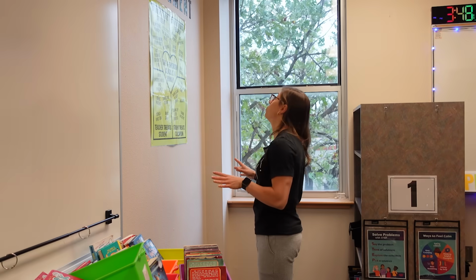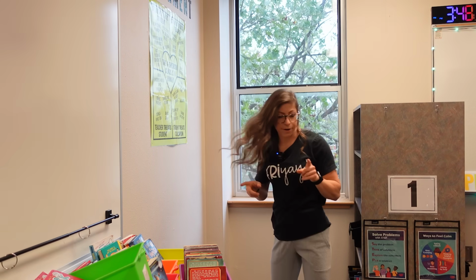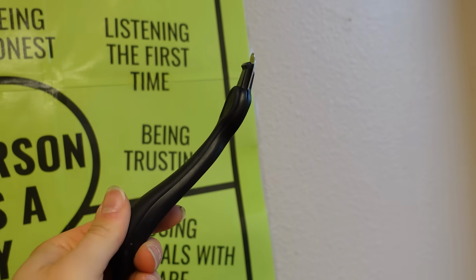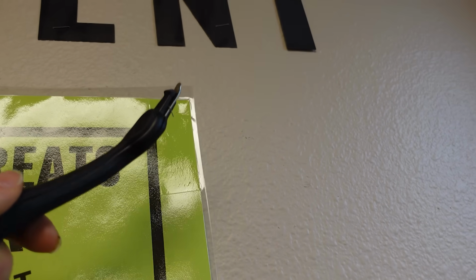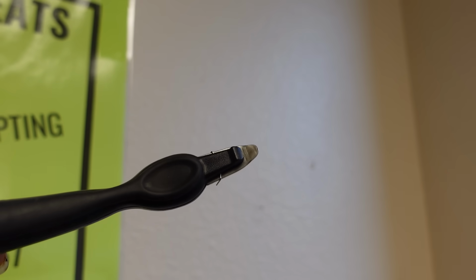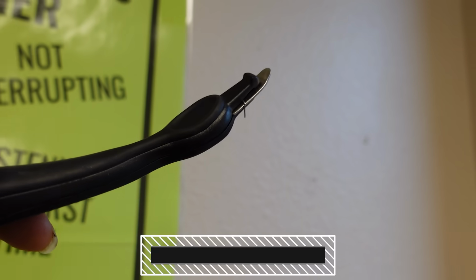Okay, so I need to remove this from the wall, which means I need a staple remover and a ladder, because I'm not that tall. And if you are a teacher and you do not have one of these flat staple removers, you need one. All you do is stick the metal piece under the staple, pull it out, and then it will actually hold onto the staple with the plastic piece. And then sometimes they're even magnetic, so you don't have to worry about the staples falling all over the floor. I will link one for you if you need one.